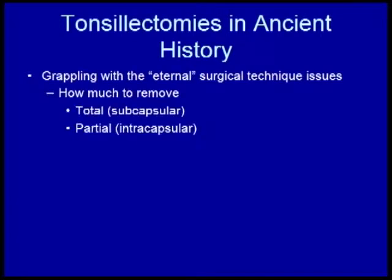I found some very interesting ancient history of tonsillectomy, and it's fascinating to see what these people were dealing with because it's exactly what we deal with today. These people were truly heroes, or truly gung-ho about this. But how much do we remove? Subtotal would be subcapsular, a total tonsillectomy; intracapsular would be a partial tonsillectomy.